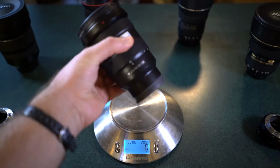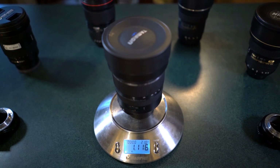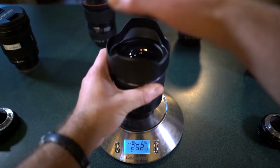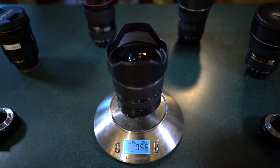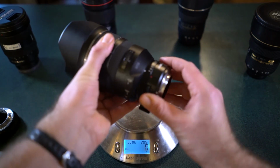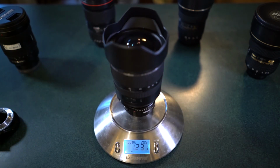Next up is the Tamron lens, that weighs 1116 grams with both caps on. Without the caps, it is 1058 grams, and the addition of the Canon FE to Sony E adapter drives it up to 1231 grams. Holy smokes, that lens is a pig.